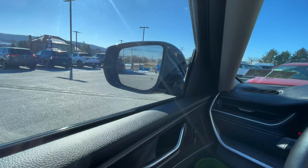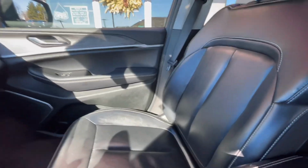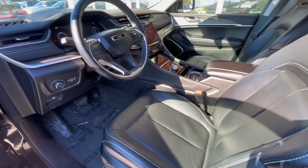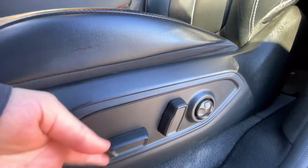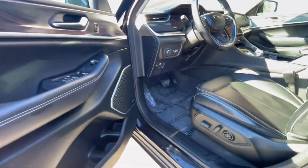So you can easily adjust your mirrors, as well as you do have memory seats with multiple drivers. The interior of this Grand Cherokee is a black leather that is also automatic for both the left and right side, as well as super comfortable to sit in. Your door panel and around the car has a wood finish, and here is your memory seats.